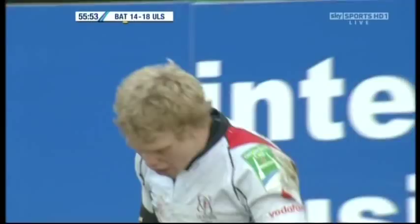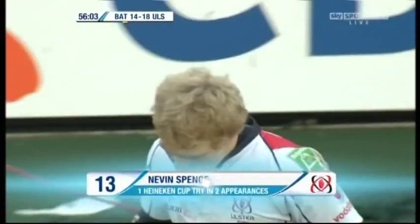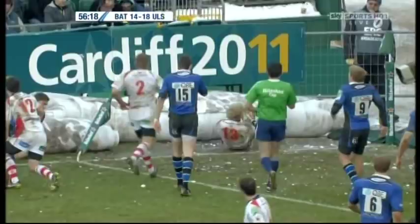Extraordinary stuff. It's the commitment to keeping the ball alive. They managed to get across the gain line, all the forwards doing their jobs, and Ian Humphries pulling the strings once or twice. You thought, is the chink of light coming? But they just used the full width of the pitch, and Nevin Spence just squeezed in at the corner. What a difference is that going to make to this game? The 20th phase of play.